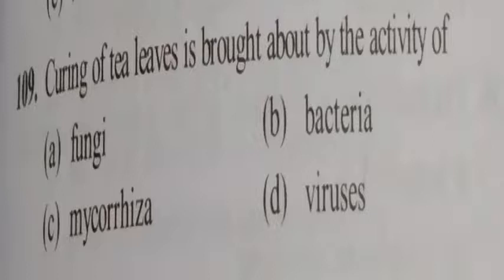Questions. Curing of tea leaves is brought about by the activity of. The answer is bacteria. Explanation.